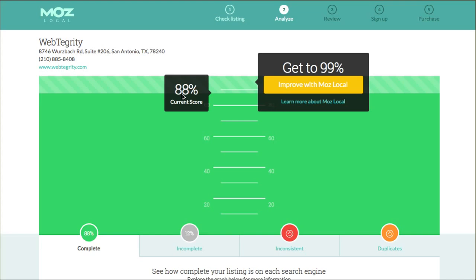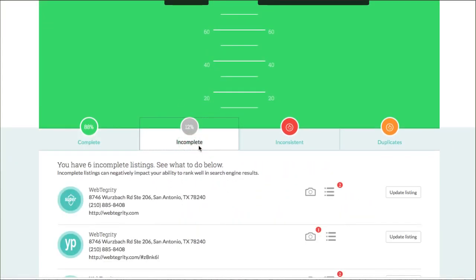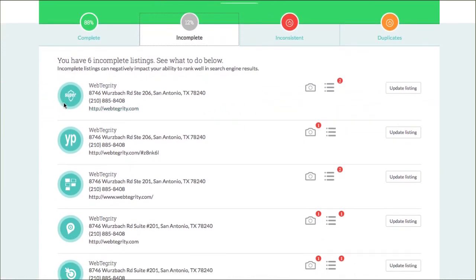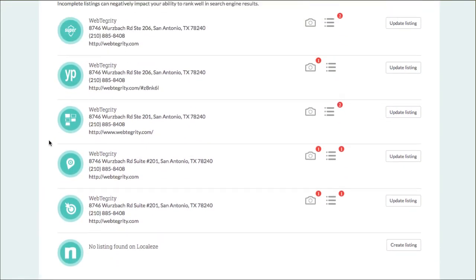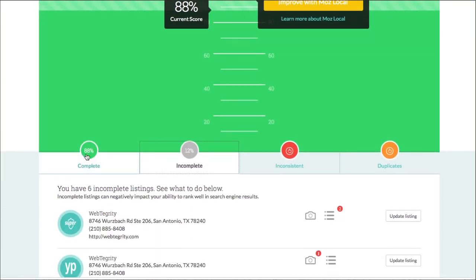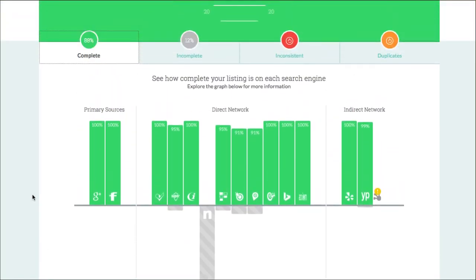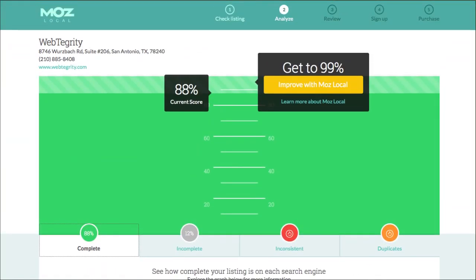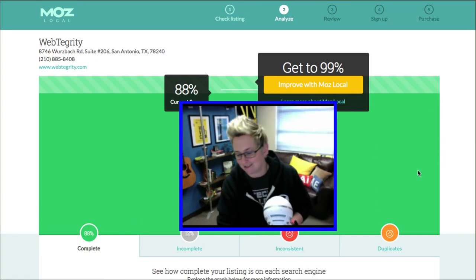Right now, I have an 88. So there's some things I could do to improve that. I can come here and see my incomplete scores here, and it'll tell me, hey, over on Super Pages, you need to do this. Hey, over on Yellow Pages, you need to do this. It's pretty cool that it'll let me know even when I might have missed one completely that I didn't even know about, and I need to go add my listing on there. So check this out, run your business through this, and it will help you have that consistency across the board when it comes to your local listings.